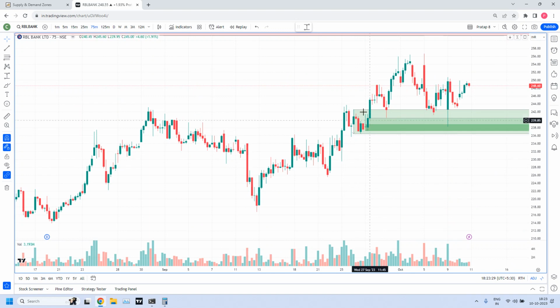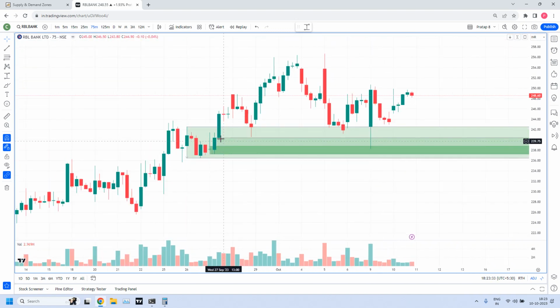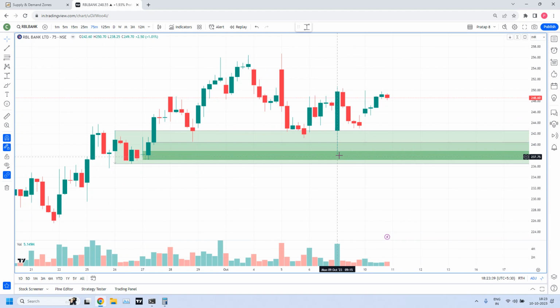So this is a high liquidity daily demand zone. Inside we have this 75 minutes zone. Inside that, again, I fine-tuned to 15 minutes. So in that 15 minutes we got an entry. See how much profit it would have given during the first 1 hour itself. It would have given a very good profit.